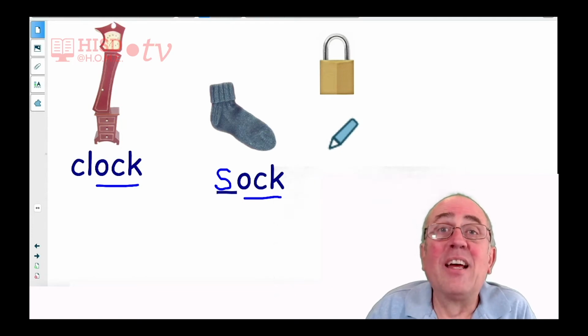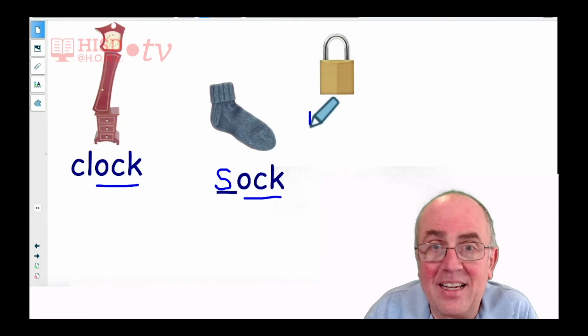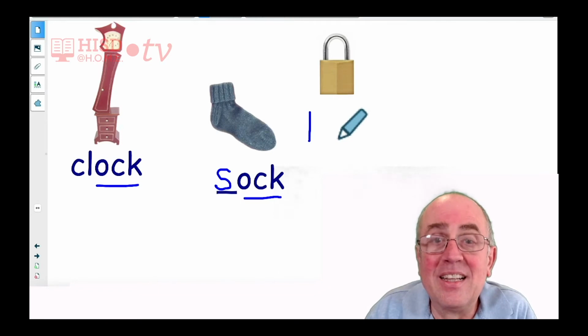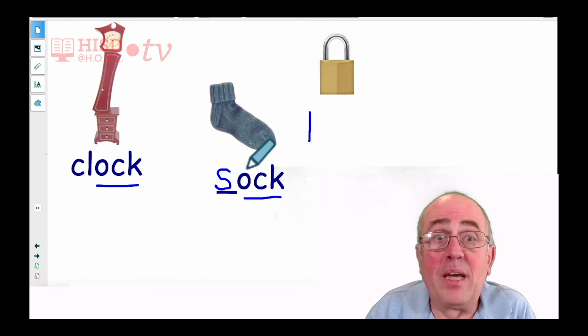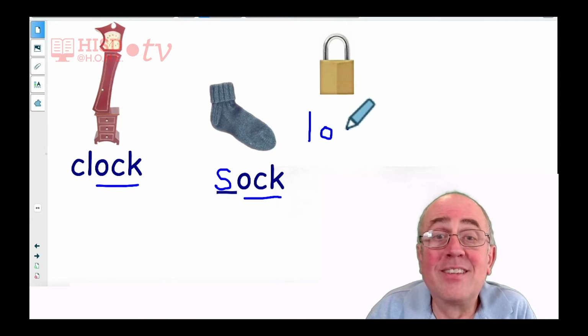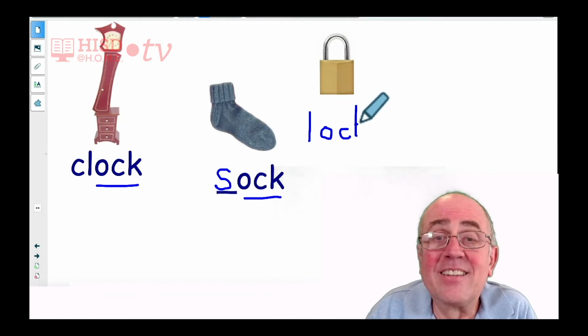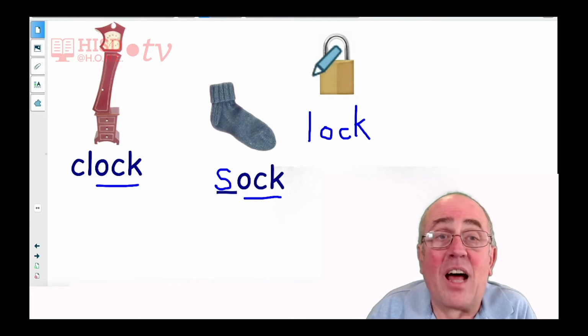You are doing fantastic work. Let's check. Lock. L, L, and then just like clock and sock, it will be O-C-K. Lock. L, O, C, and the last letter is K. Clock, sock, lock. Great job.